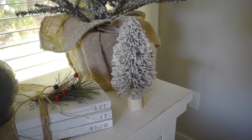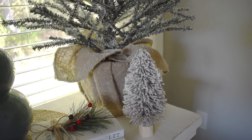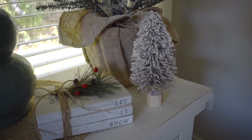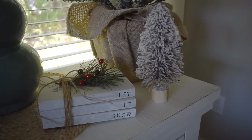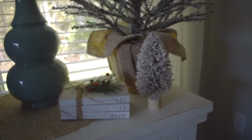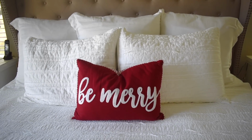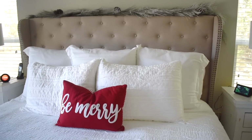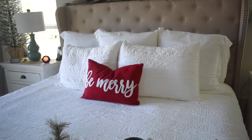Over on my nightstand, I have the same big tree and this little tree from Hobby Lobby a couple years ago, and then this little stamped book set that I made and just added some greenery and berries on. This Be Merry pillow came from Walmart this year. I thought it was really pretty and such a good price. I think it was at around $10.